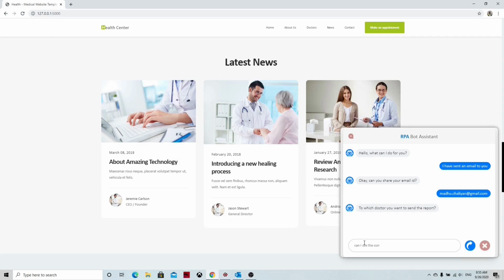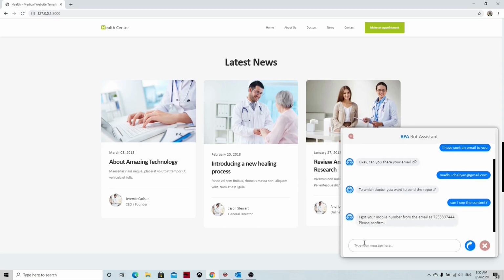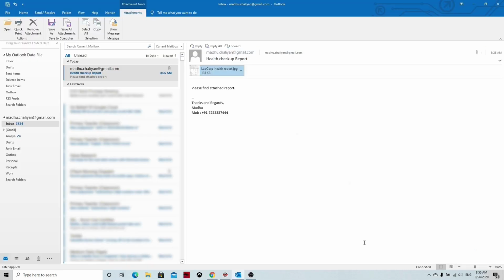If you want to make sure that the bot has received the correct email, you can ask it to show the email content for verification. It requires your mobile number for OTP authentication before showing the email content. If your mobile number is available somewhere in the email body, the RPA bot will pick that up and you just need to confirm that. Once you share your mobile number, the RPA bot will trigger the OTP authentication process and you will receive the number.